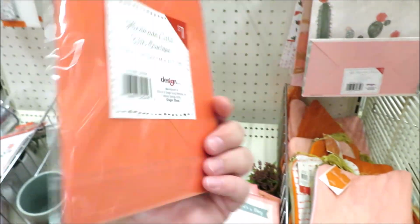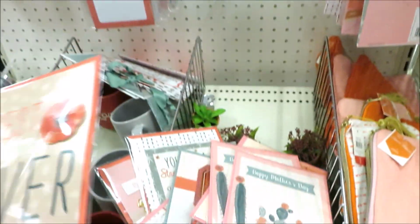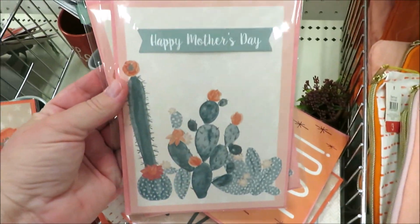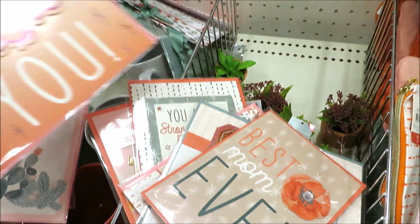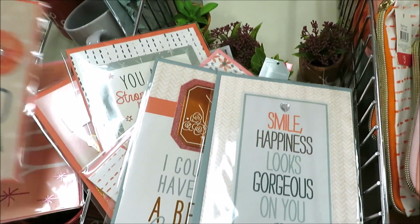Today I also found quite a few handmade cards for Mother's Day for just $1. Lots of pretty prints to choose from. They did do a lot of pink, orange, and green.